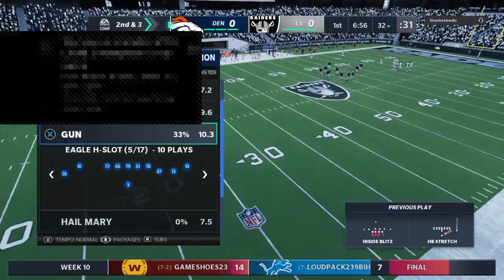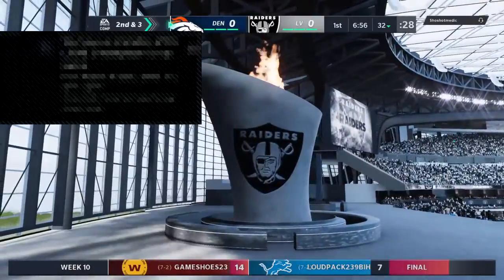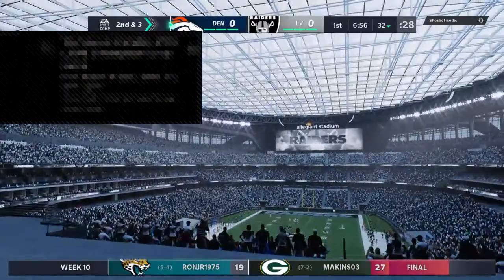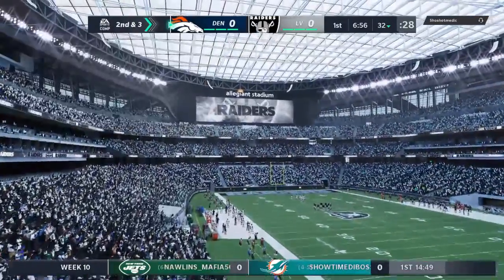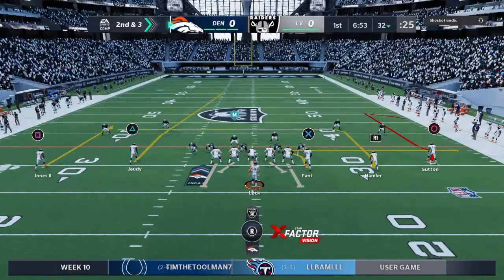This defense is very accustomed to trying to stop Melvin Gordon. It's the same division, the AFC West, but a different uniform for Gordon, spending 5 years with the Chargers before joining these Broncos in the offseason. They'll operate from the 32-yard line here, 2nd and 3.